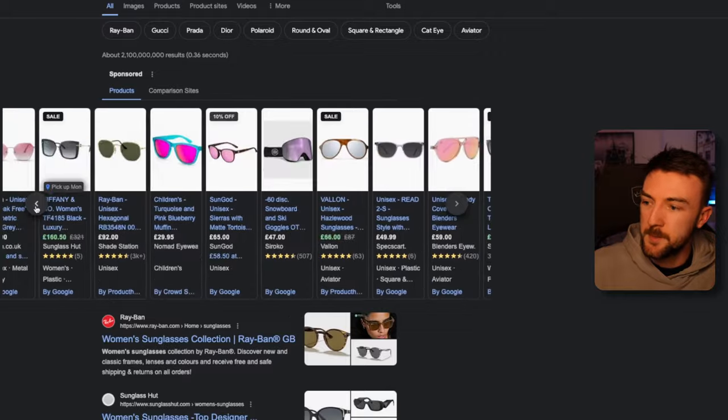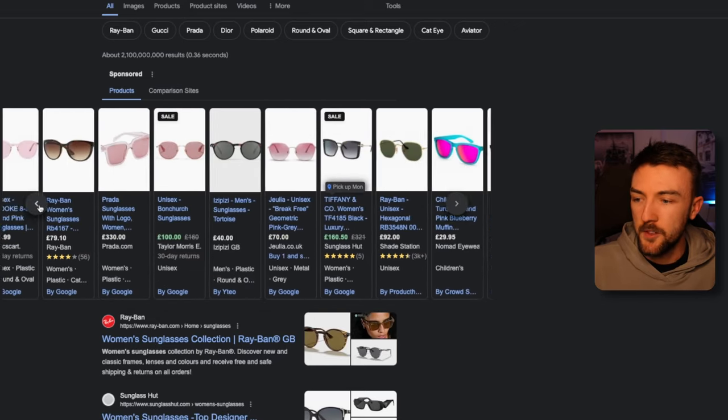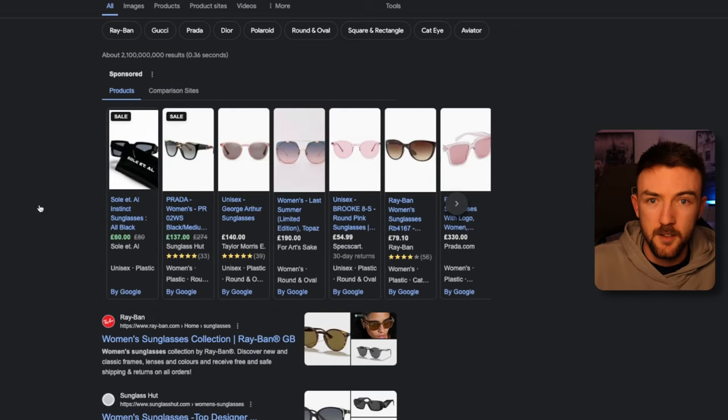But if I was one of these brands, what I would definitely be testing is having a picture here with the sunglasses on a model's face, because no other product here is doing this, and a lot of the time people want to see the product being used. So these sunglasses, showing them on someone's face is going to make the customer understand what they actually look like on a person. It'll give them a better idea on the size, the fit and things like that.